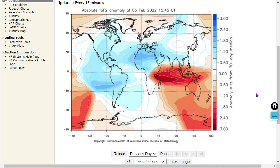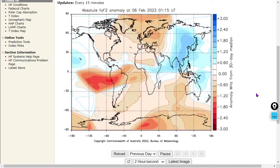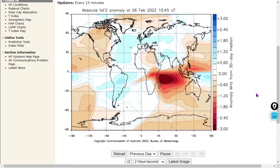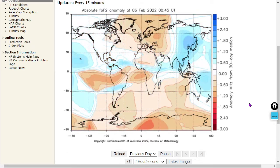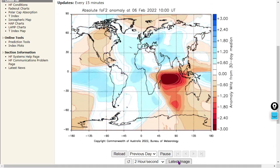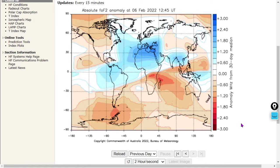So we're showing a bit of a long-scale anomalygram here. It helps to put this in context if you're not familiar with looking at the ionosphere. It's courtesy of Australian Government Bureau of Meteorology. Shout out to Kimberly for making this apparent. So quite a bit of anomalies here. We're going to bring up the latest image. There's the ionogram from 1245 Universal Time, and there is the anomalygram from 1245 Universal Time. Here come additional bonus features.